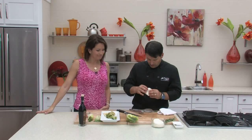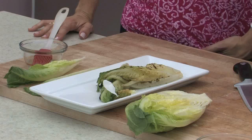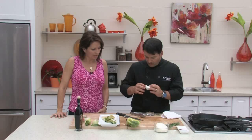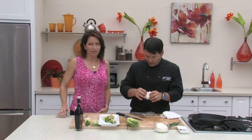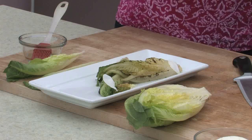Now we're going to take this begonia here. Begonia we were talking about that has that crisp green apple flavor. And we're using it more as a garnish. You just want a little bit of that flavor. You don't want to take the whole flower head and eat it. No, I wouldn't do that. Not so much. But we're going to add a few of these leaves.